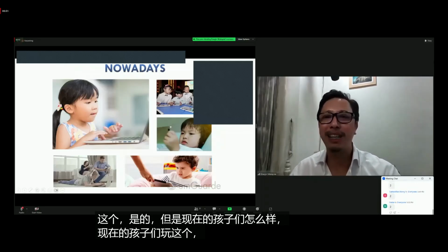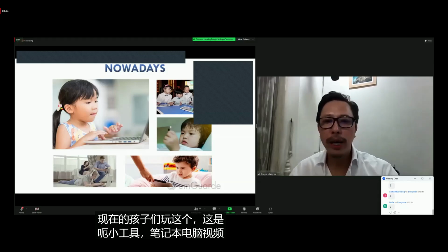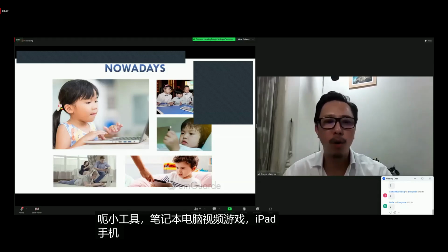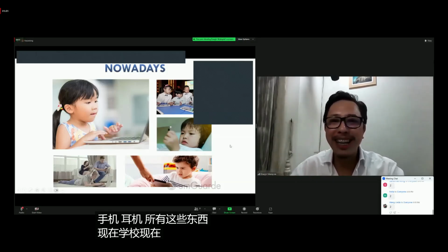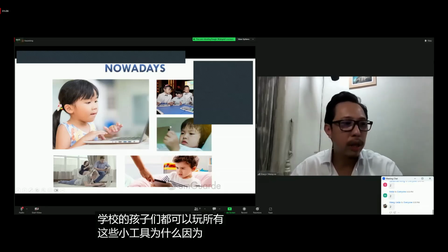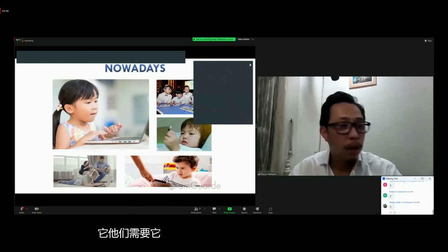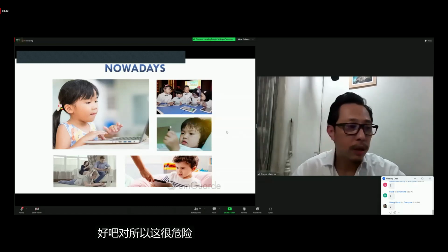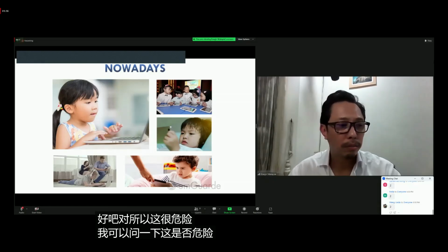Nowadays, children play this. This is gadget, laptop, video game, iPad, handphone, earphone, all this stuff. The school nowadays, the international school children are given to play all these gadgets. Why? Because they need it. Okay. So is that dangerous? Can I ask, is it dangerous?